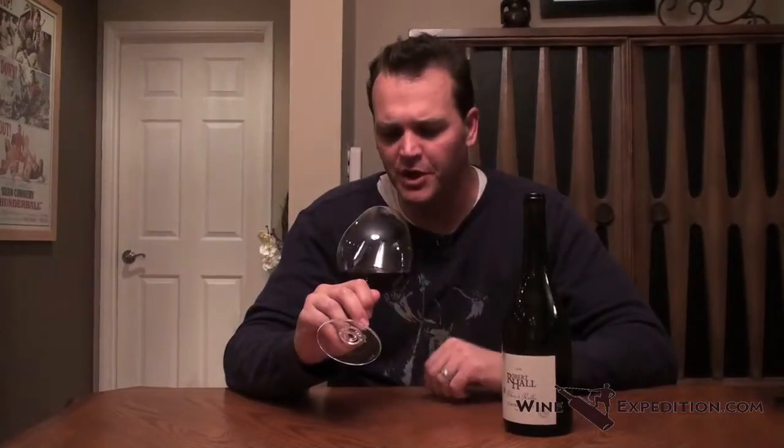15 bucks. I mean, that's the thing I love about Robert Hall. You can always count on the fact that it's not going to break the bank, and it's a tasty wine. This would go great with any kind of chicken, pork dish, but honestly, this is a nice sipping wine, just drinking it all by itself, which is always a good test for me. Very nice. Yeah, the cranberries are really coming out.